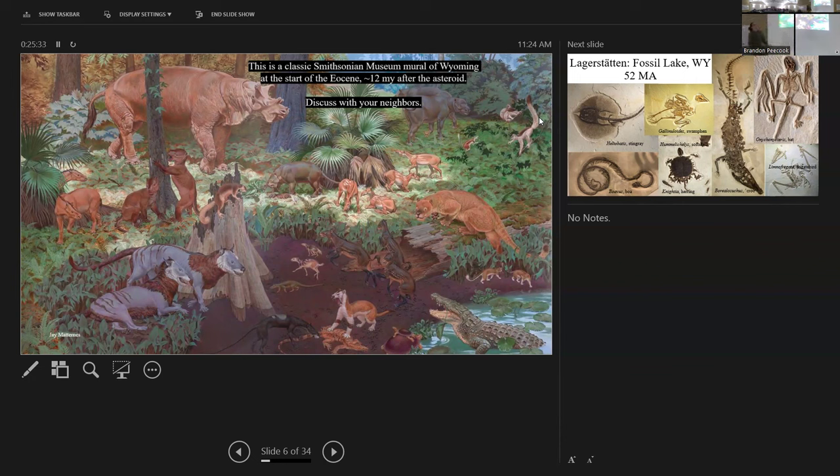And there's a bunch of other weirdos down here. Nobody said anything about this poor lizard who's getting killed twice, but there's a lot going on. What I like about the Eocene is that there's a couple of Lagerstätten all over the world that let us have a really beautiful picture of this time.